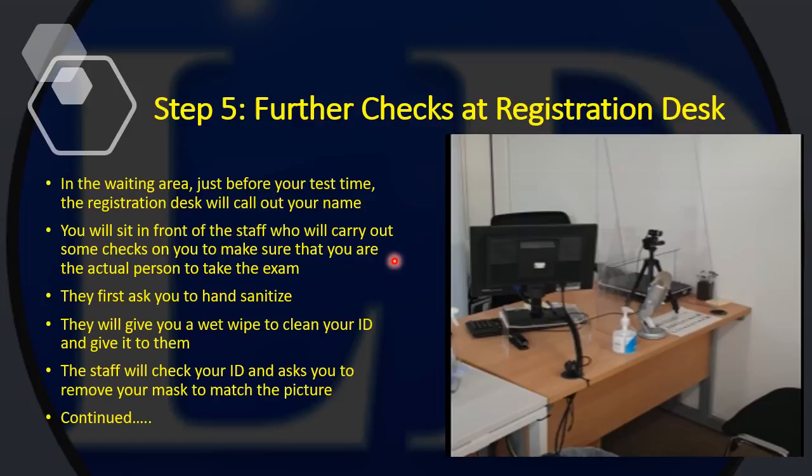All right, so let us make it simple. You sit in front of the staff, and your staff would be sitting right here. You could see this transparent screen between you and the examiner. You could see a computer, sanitizer, a camera, a mic, a box of pens, and a dustbin here. Okay, so keep this in mind.